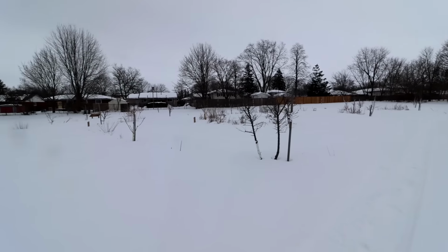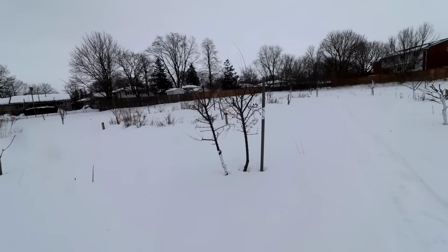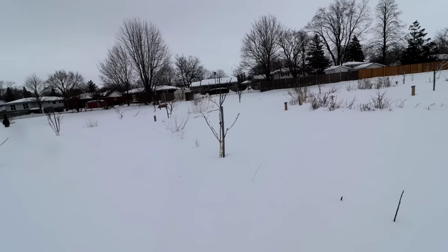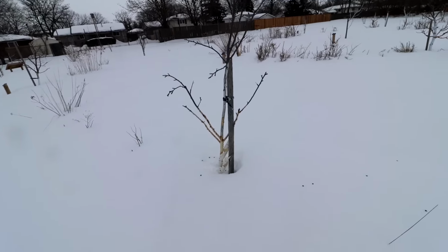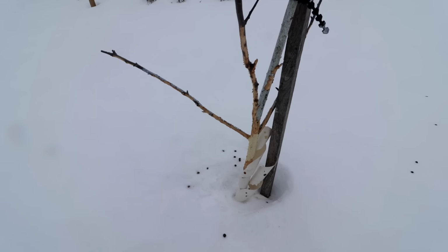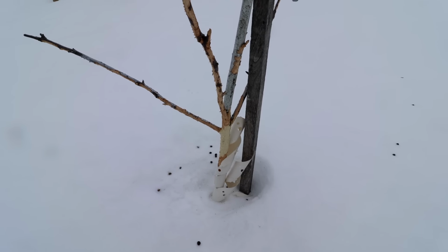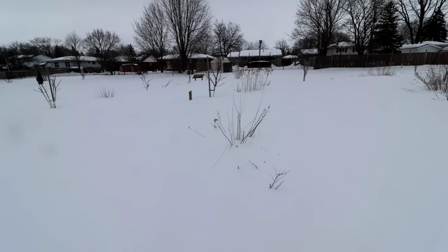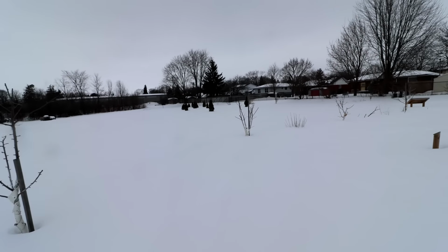Let's keep looking here. Those ones look okay. This one doesn't look good. Oh dear. You can tell the trees that are damaged, there's rabbit droppings all around them. And that one looks like a total goner too. They've chewed right underneath the plastic. That's too bad. These ones over here look to be just minor damage.